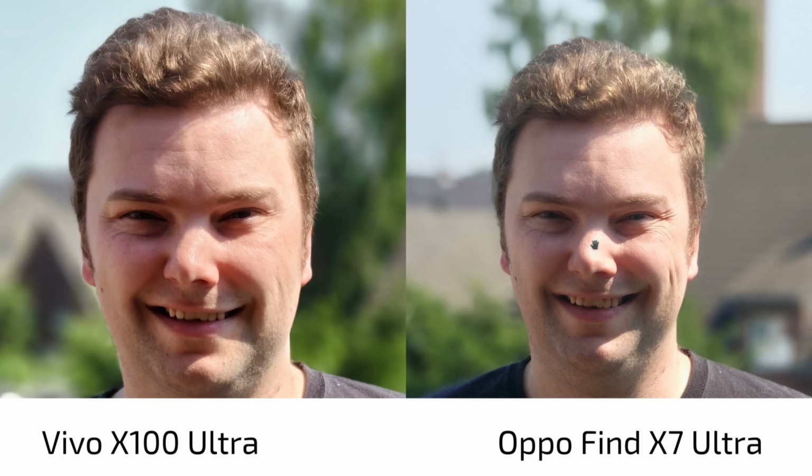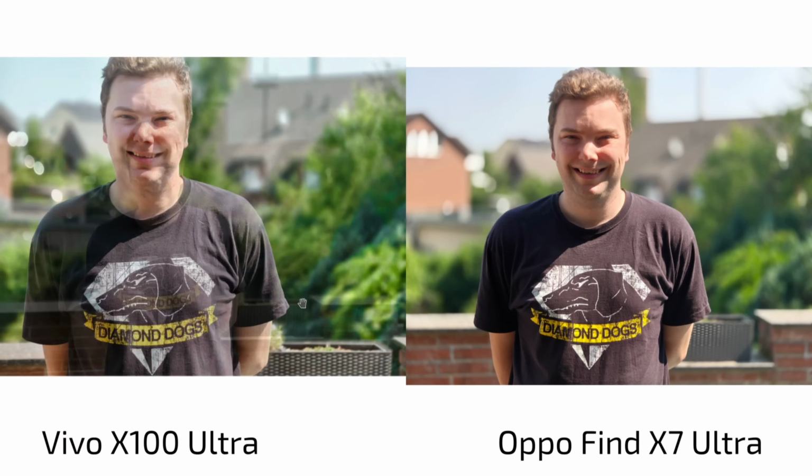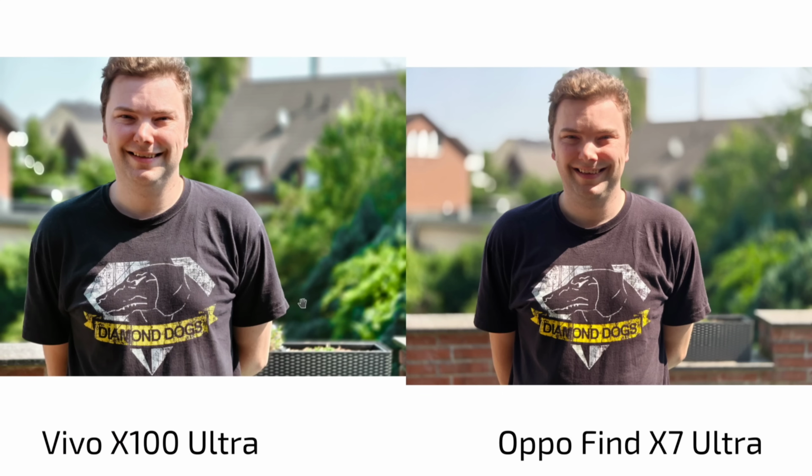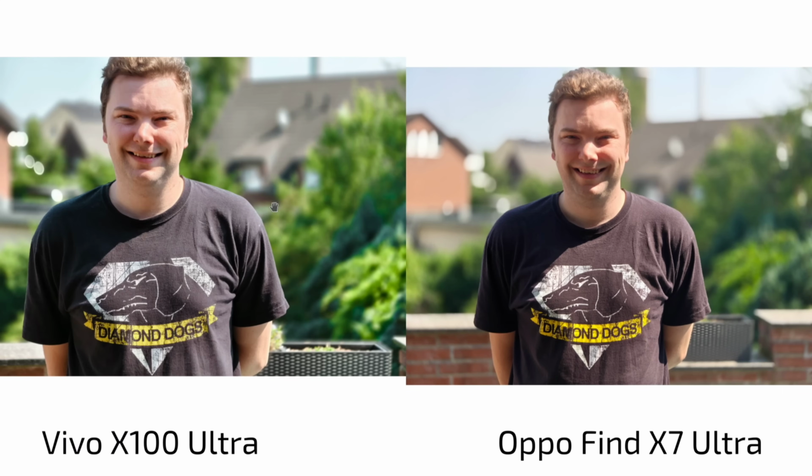You can see we have maybe a little bit more overexposed areas on my face here, where the Vivo is like the king supreme in terms of HDR and keeps it a little bit down there. Pretty good on both. Now let's go to 3x and 3.7x. You can see this is 85, this is 65 millimeters, and we have f4 on the X100 Ultra, where we have f2.8 here on the Oppo Find X7 Ultra. So a bit more blurry background on the Find X7 Ultra.